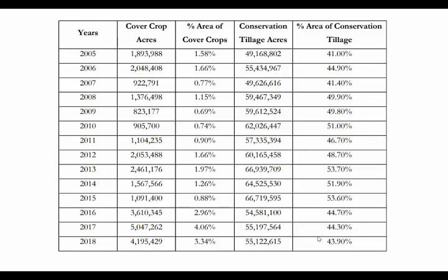And the trends are also encouraging when you think of cover crops. The cover crops have gone from 1.6% across the Corn Belt to over 3%. That doesn't seem like a lot, but that's encouraging because a lot of these increases in acreage have come in the last few years. So a number of efforts in outreach, the work of a number of partners and others have resulted in a bump in cover crop acreage.